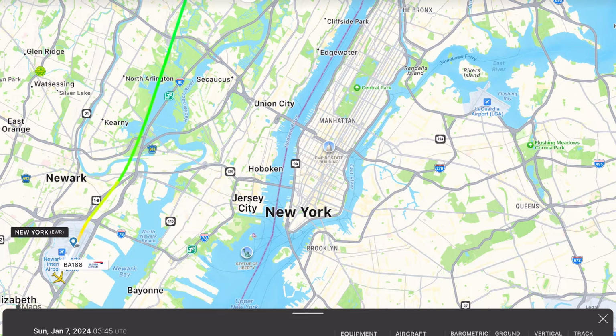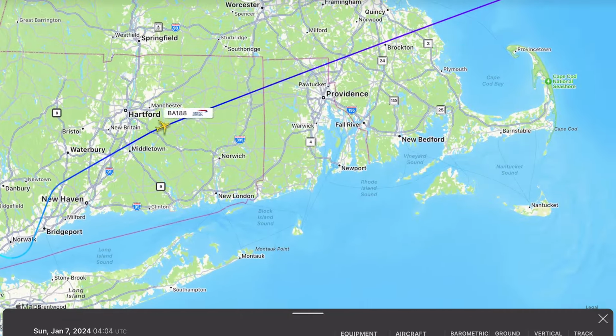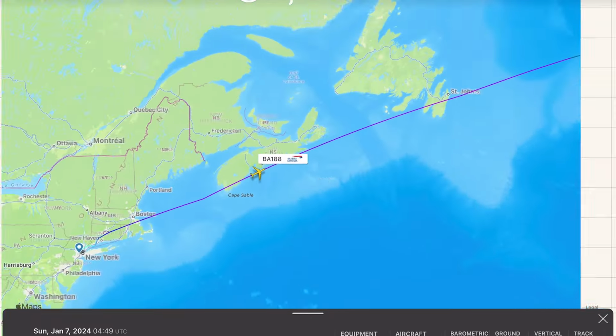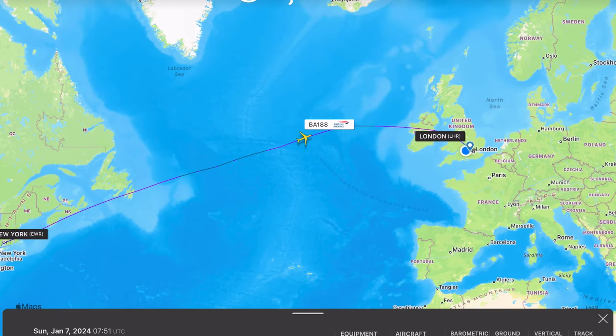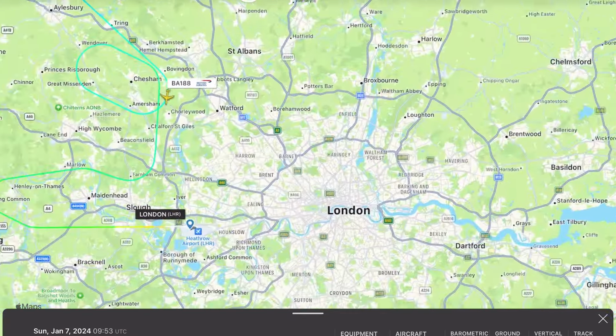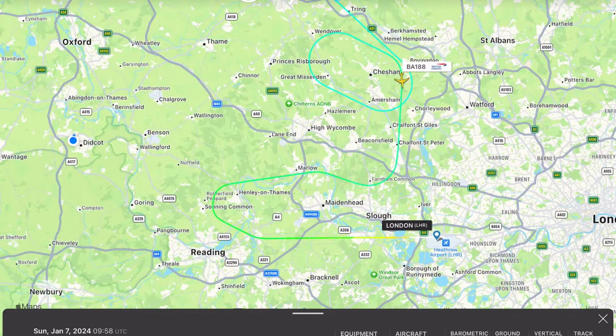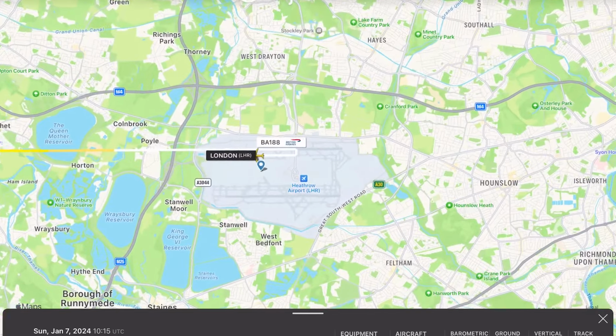So, push back from the stand at Newark, taxi, and then a takeoff from runway 04 left takes us straight out over New York and Connecticut, alongside the Long Island Sound, over Cape Cod, and then out over Northeast Canada and straight out for a pretty regular Atlantic crossing. Conditions were pretty good. We flew in over Central Ireland, North Wales, and then down over the Midlands. One loop of the Bovingdon stack was undertaken before commencing an approach over Berkshire for runway 09 left at London Heathrow. The great thing about landing on 09 left is if you get the reverse thrust in and make the brake application, you can get yourself to the stand at Terminal 5 quite quickly, which is what we did. But then we were taxiing at Newark here and commencing our takeoff roll on runway 04 left.